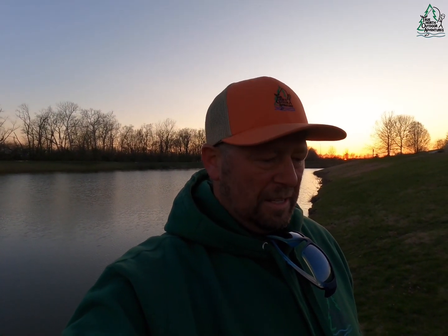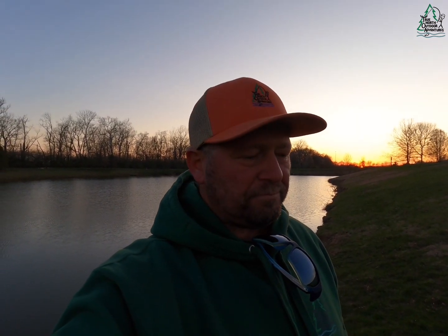Hey, I'm real happy how those little, I'd call them micro baits, the Nikko Pintail and that little mini caddisfly, they did really good. So, I don't know, we probably caught a dozen or maybe 14 fish. That was a great time. I'm glad we went out tonight.